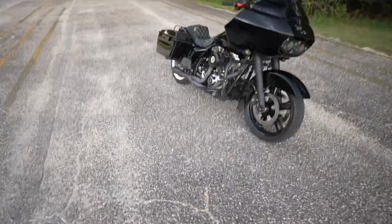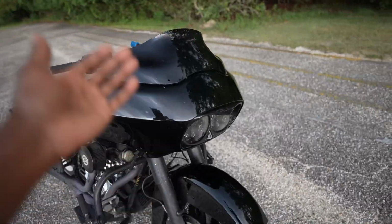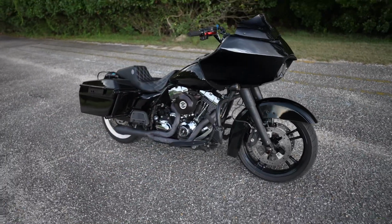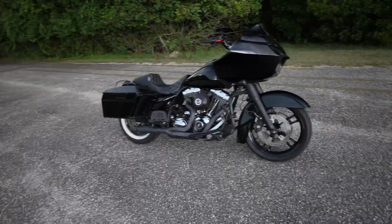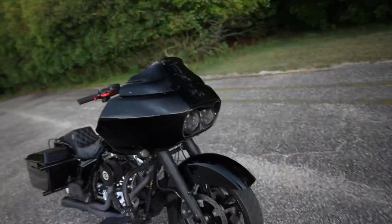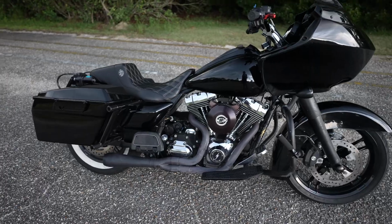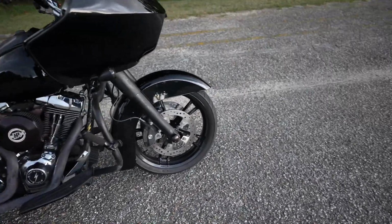But what you're here to see is the unit on the channel that y'all haven't seen, which is my Road Glide here. This thing is an absolute dream beast monster. I love it each and every way. It's not really much to sugarcoat here. It is what it is.